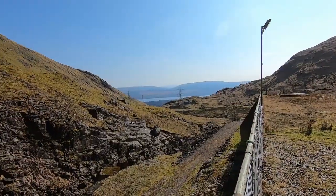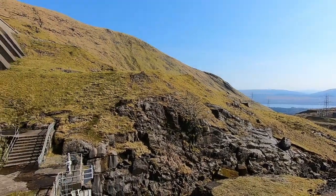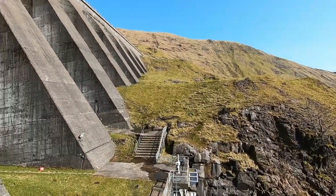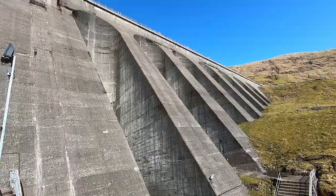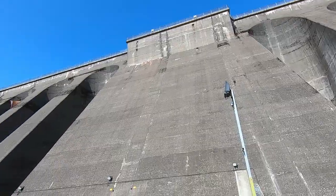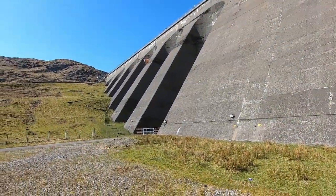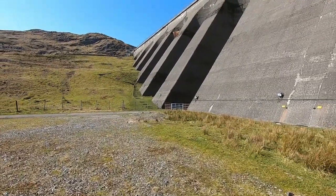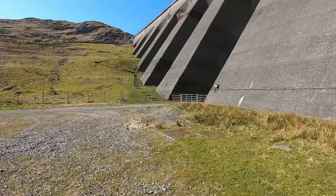I really would recommend doing the tour of the power station, because they take you on a bus to the turbines, which are built into the mountain, and it's just like going back into the past, sort of 1960s, 70s engineering, quite magnificent. Okay, to get up on the dam, there's a path just there, which I'm going to take, so I'll see you in about 5 minutes, I reckon.